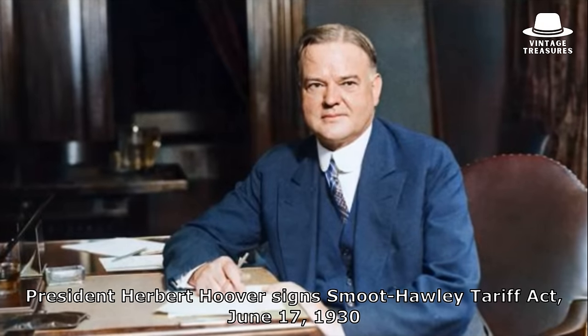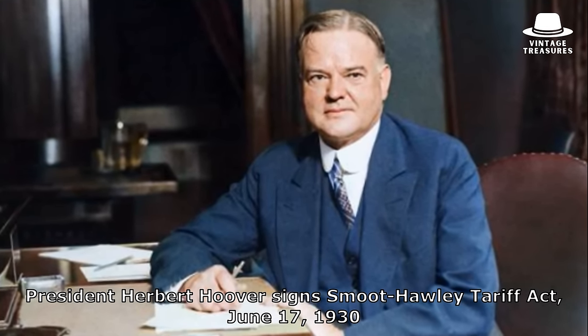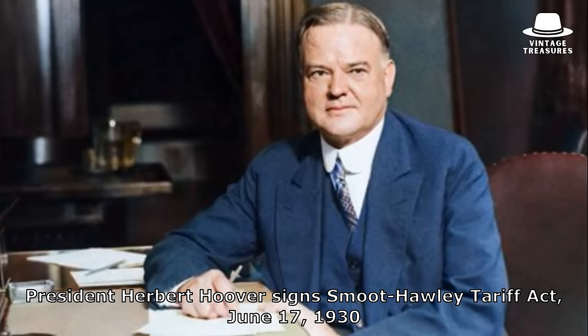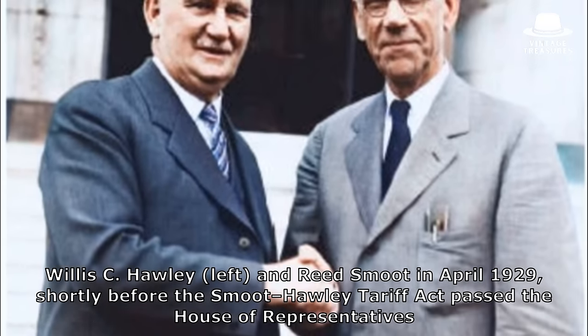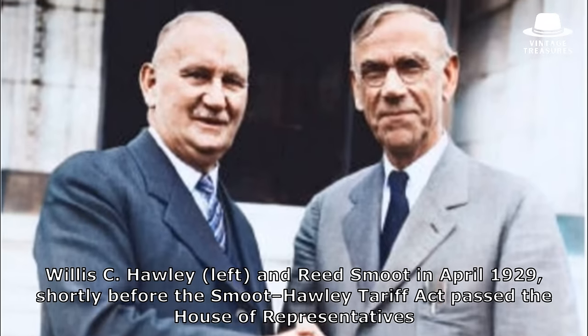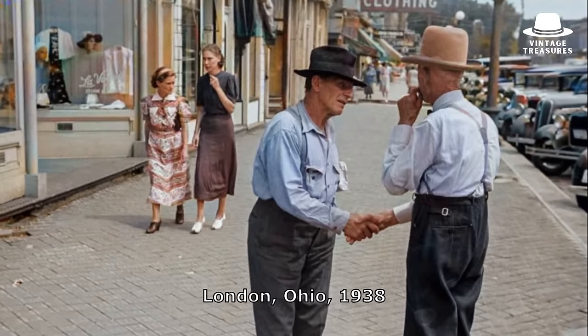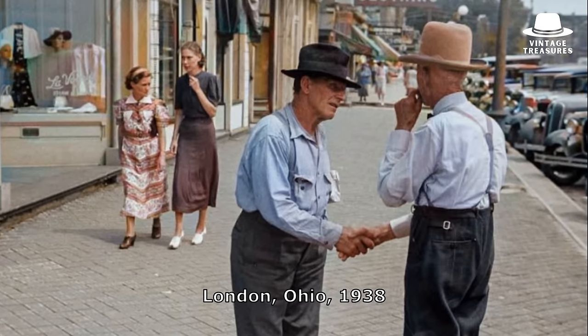And then, there's the Smoot-Hawley Tariff Act, a pivotal piece of history from the Great Depression era. In 1930, the United States passed this act with the intention of shielding American industries. It imposed high tariffs on imported goods, making foreign products more expensive. The idea was to protect American jobs and businesses, but it had unintended consequences.